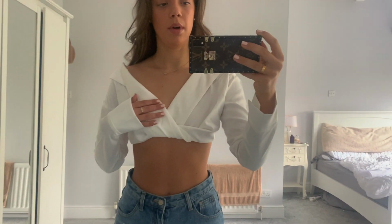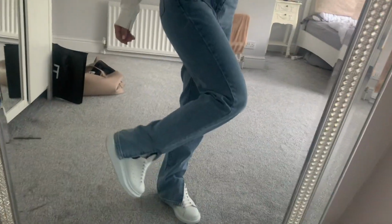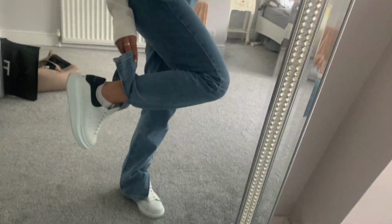Okay, so I am dressed now. I'm wearing this white. This was actually in one of my hauls that I filmed before, with these PLT split hem jeans, and then I got these new McQueens in white. So yeah, join with me.